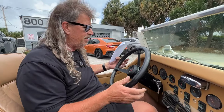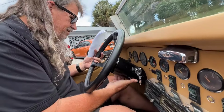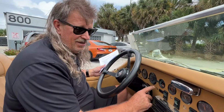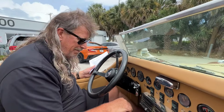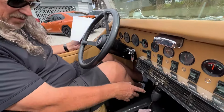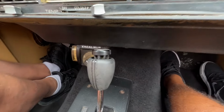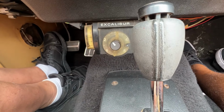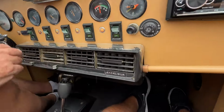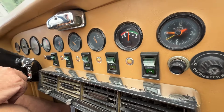I do have my Corvette telly wheel here, which apparently doesn't lock. It just telescopes. It's got a very, very loud electric fuel pump that runs all the time. It's got this freaking crazy air ride thing here, straight out of the 70s. Doesn't work. Yeah. Air conditioning doesn't work. There we go.